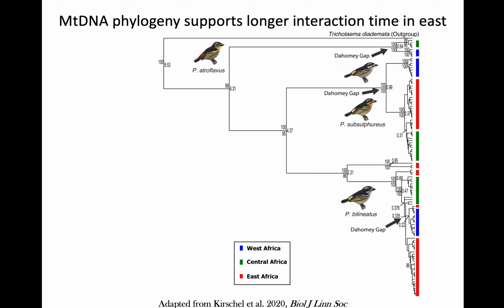And what we're doing here is looking at how long the different populations or subspecies of each species have been diverging from each other on either side of the Dahomey Gap. So the Dahomey Gap is an area of savanna that separates the upper Guinea forests of West Africa from the lower Guinea forests of East Africa. And we can see that the yellow-throated tinkerbird here has been diverging either side of the Dahomey Gap for over 1 million years. It's been present on both sides for at least 1 million years. Yellow-rumped tinkerbird, on the other hand, has only been diverging either side of the Dahomey Gap between 200 and 300,000 years. So it's been present on both sides only for that long.